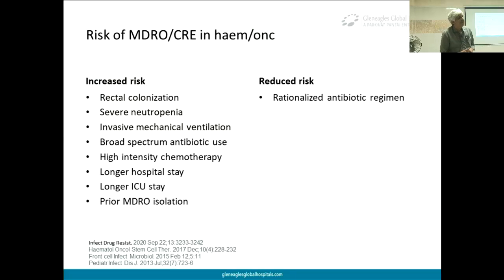So how do you know which patient has got an MDRO? Well, rectal colonization. Again, not everybody does this. Stool cultures used to be a big thing. More and more centers are giving up on that, just like Levoflox. In the Asian Myeloma Network, that also came up. Almost every hem-onc center in the private sector has stopped using quinolone prophylaxis. Doesn't work. So, rectal colonization, more severe than neutropenia, patient on mechanical ventilation, patient already on broad spectrum antibiotics, more intensive chemotherapy, longer ICU stay, longer hospital stay, prior MDRO colonization. You know what? These all tell you that the patient has already got the MDRO.